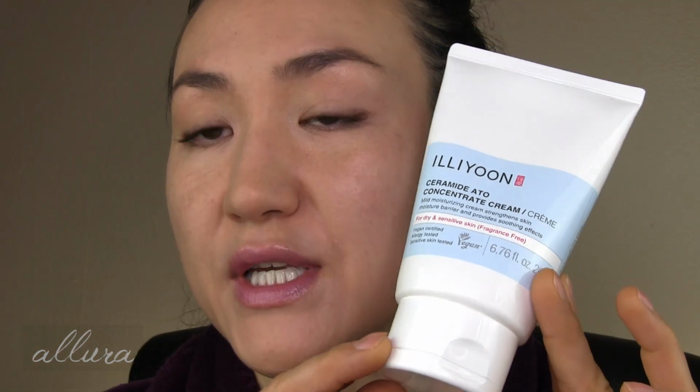So one of the products that I have been using more recently is from a brand that is new to me. So this is the first product I've ever used from them. This is Illioune, and it's called the Ceramide Auto Concentrate Cream.